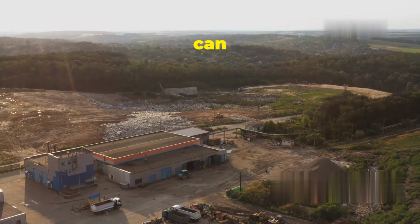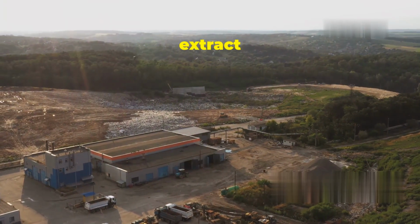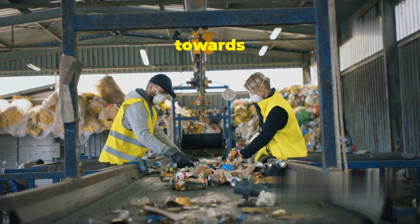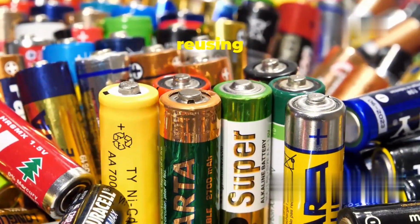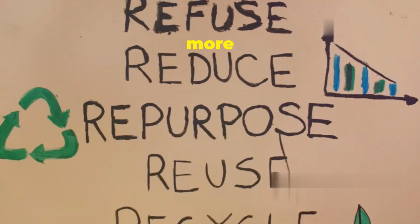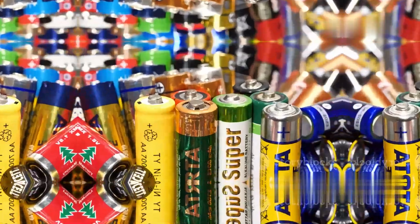Imagine a future where we can power our world without the need to extract more resources from the earth. Battery recycling is a crucial step towards a circular economy. This means reusing and repurposing materials instead of throwing them away. It's about creating a more sustainable future for everyone.